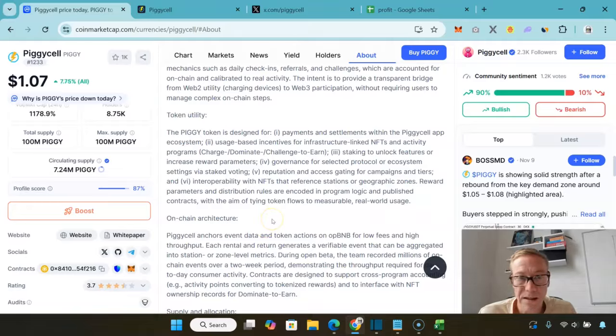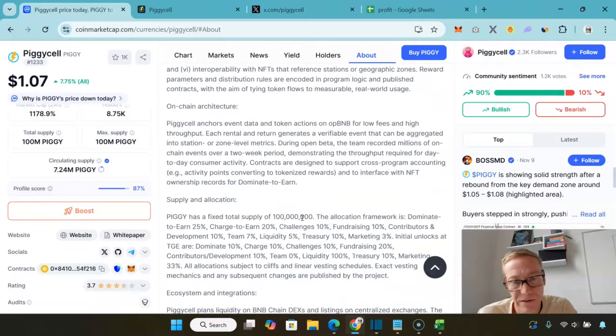So the token itself is used for payments, settlements within the Piggycell app ecosystem. There's usage-based incentives for infrastructure-linked NFTs. There's staking to unlock features or increase reward parameters. Governance is obviously for select protocol ecosystem settings via staked voting. And then you have the reputation and access gating for campaigns and tiers, as well as interoperability with NFTs that reference stations or geographic zones. The aim is tying the token flows to real-world usage. It's actually a very different idea. It's very clever.